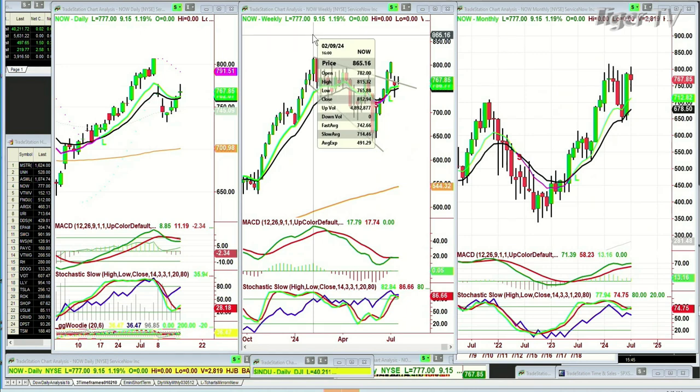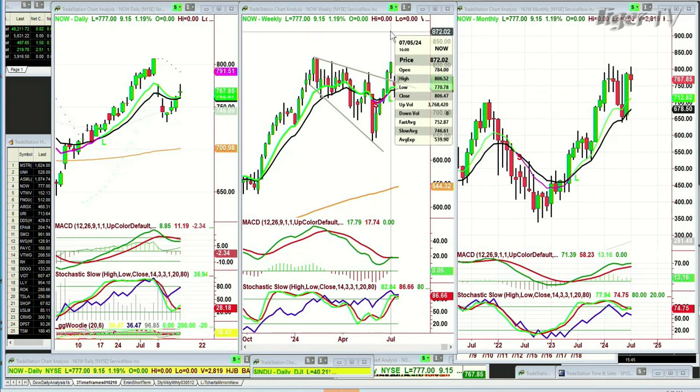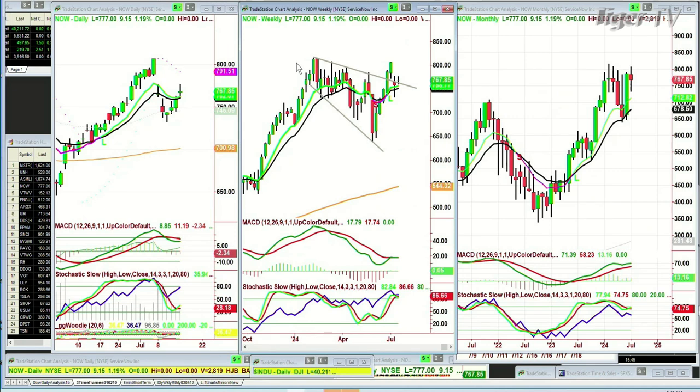The high of 815.32 and 858. Oh, that's 806. All right, that's 806.52. So it's getting really close, and that says it should make a new high. That's ServiceNow. I just want to look at Shopify.